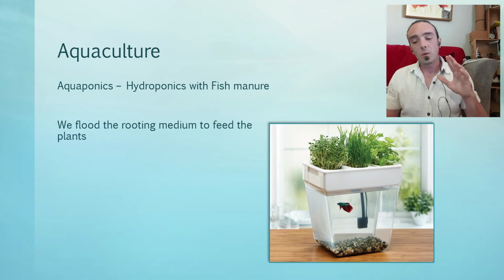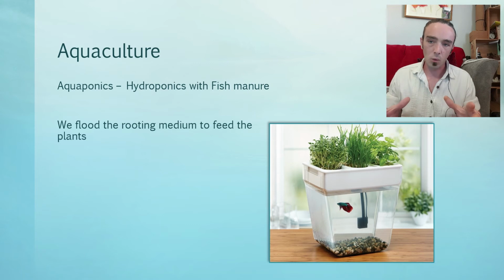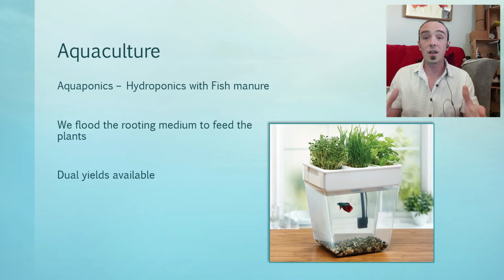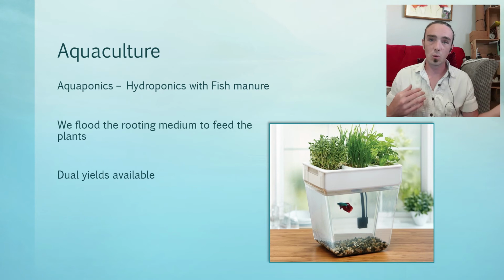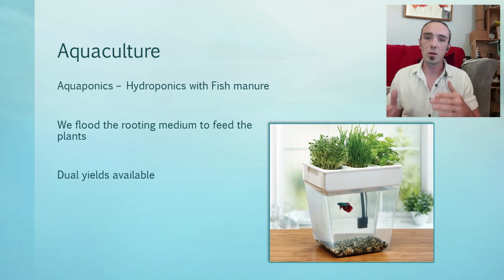So depending, again, we're talking about scale and cost. If you wanted to sustain yourself with an aquaponics system, you can invest a lot of money and receive dual yields. You can grow fish that you are going to eat, as well as all your veggies with a system like this. Now, that's not to say that you should invest that money, and it's a lot involved and you'd have to learn a lot, but we can put it into smaller use.